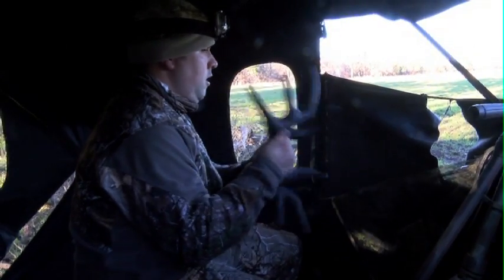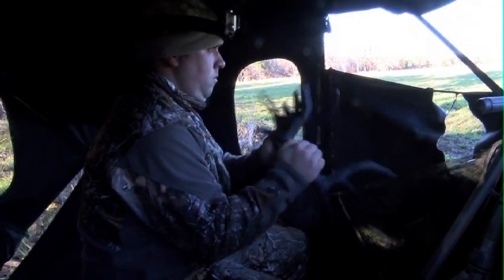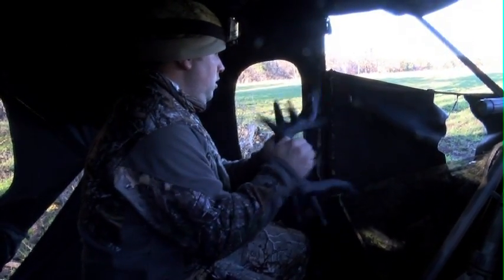Now here's the deal. I'm not really disappointed at this moment because I have confidence in the thing I was taught as a kid. I think I can get that deer back, so I pick up the black rack off the floor of the blind, and I do a little tickling on it, see if we can make him mad and get him right back into the action.